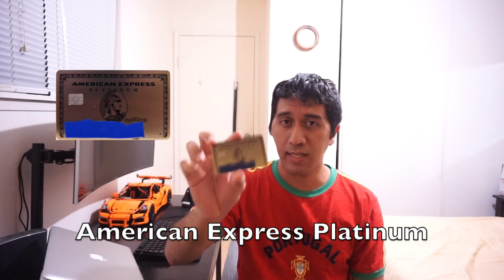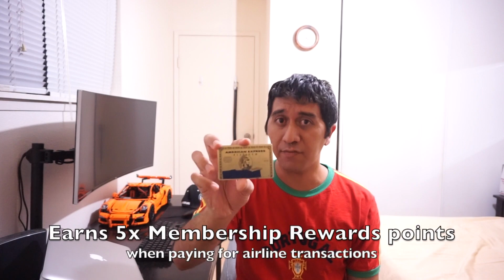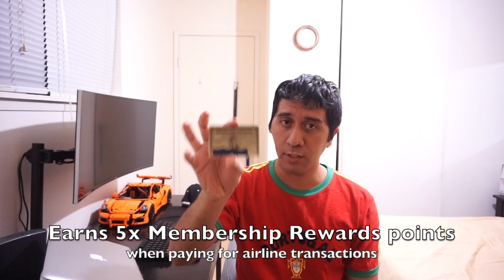I got this card last year, March or so. And I got it while I was living in Japan. My mom and dad were going to visit me, and I wanted a credit card where I could earn bonus points on any kind of airfare. The Delta Airlines card is limited to bonus miles for Delta Airlines purchases, but this card earned 5 times points on general airline spend. The annual fee is high.